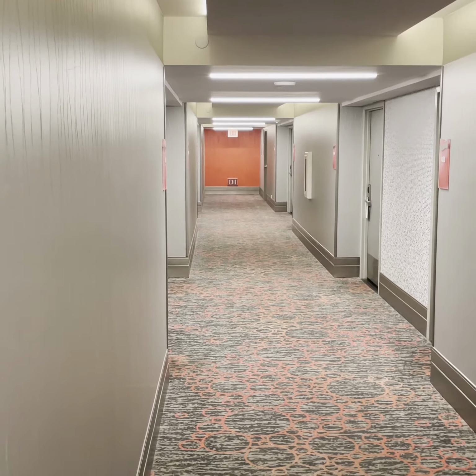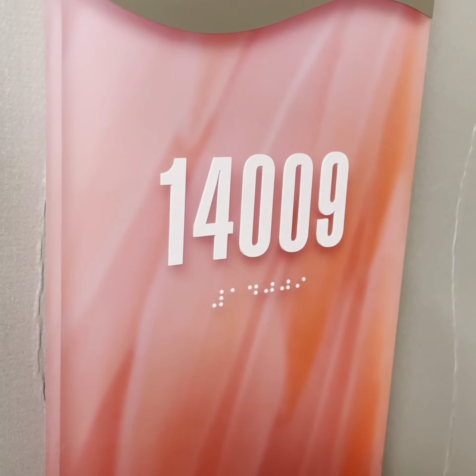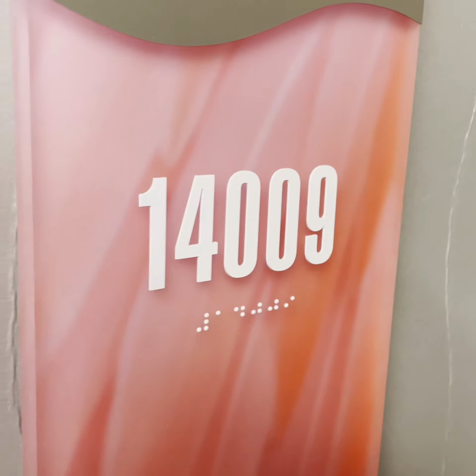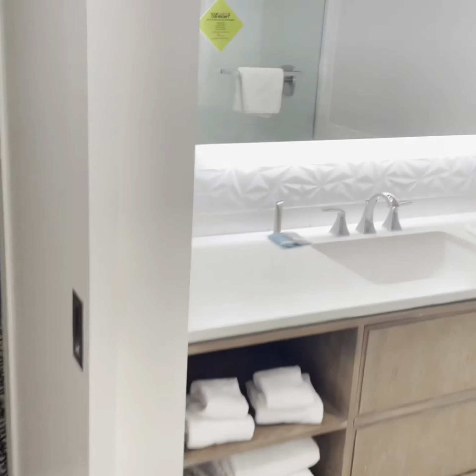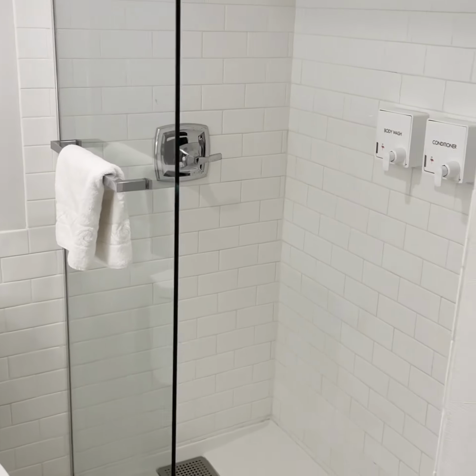Hey guys, we are at the Flamingo Hotel and Casino in Las Vegas. 14th floor, we're in the Spa Towers, 14009. So this is one of the more recently renovated rooms.